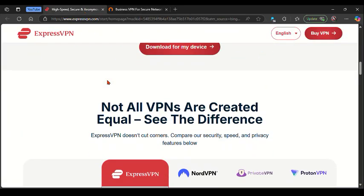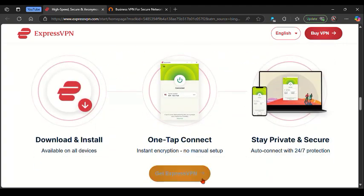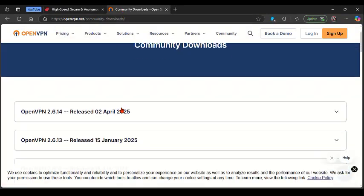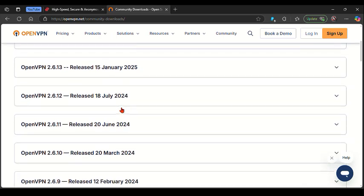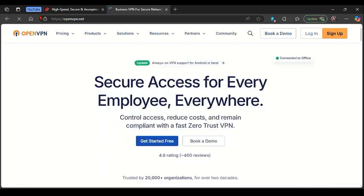Talking about OpenVPN, on the other hand, is an open VPN protocol, not a VPN service itself. It's highly secure and flexible, used by many VPN providers, including ExpressVPN, to protect data. While OpenVPN offers strong encryption and customization, it requires more technical knowledge to set up and isn't a standalone app or service.